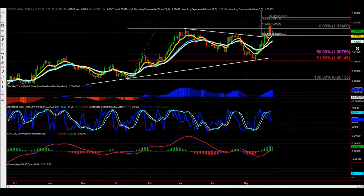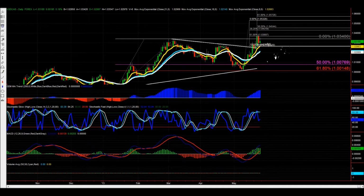So this is a market that I'm just keeping an eye on, and I like this sort of wedge pattern happening here. We had from this low to this high, we had a 618 that we held, and then we pushed off above, and we broke this. I would consider this either a symmetrical triangle or a wedge type pattern.